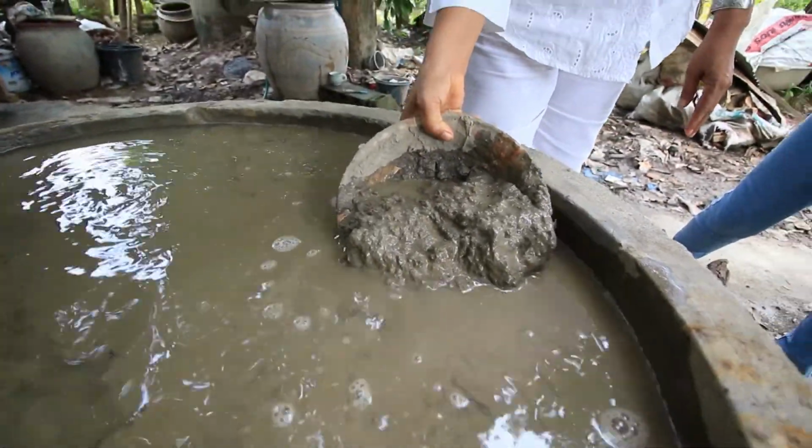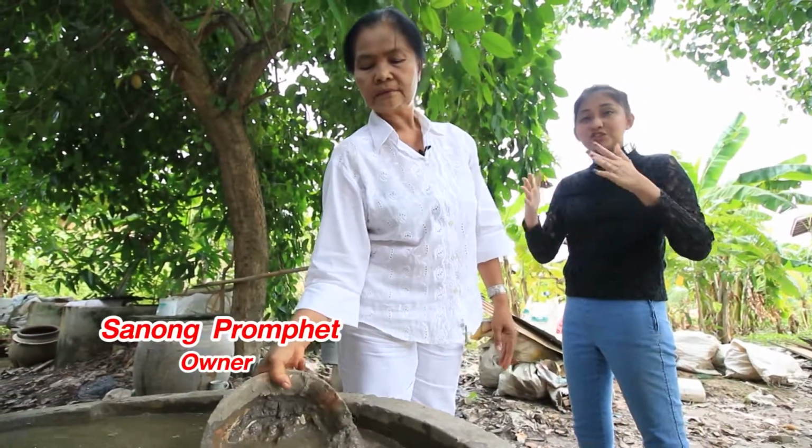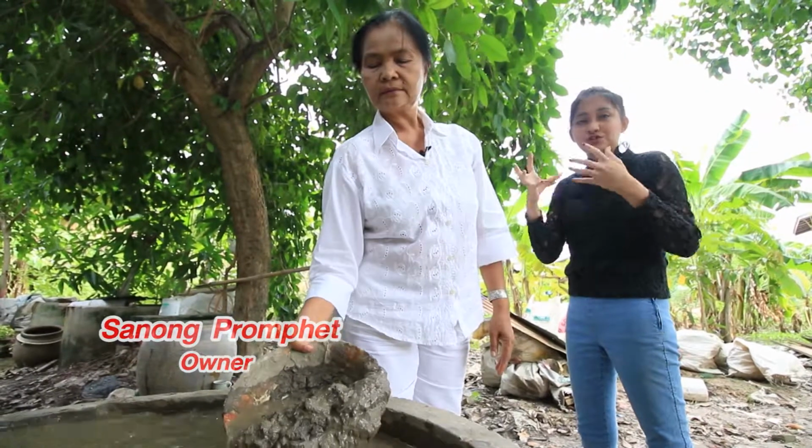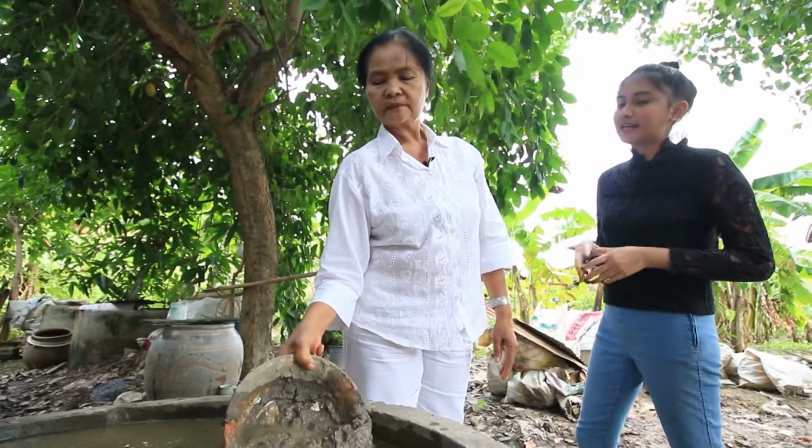Okay, so after you let it ferment and then dry it, we put it into the machine to make it into shape, so we can make the shapes later on, like dishes or glasses or anything else.